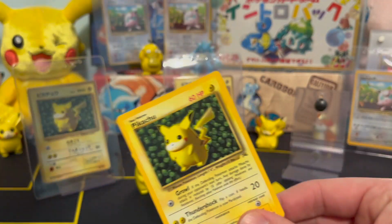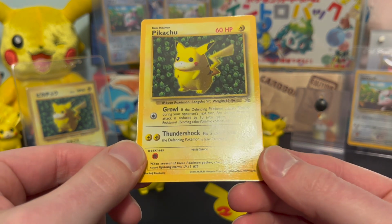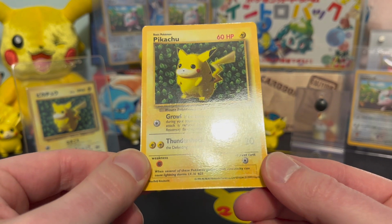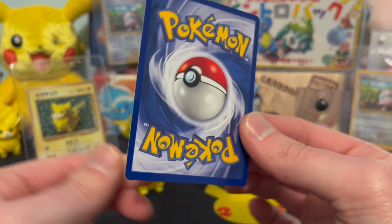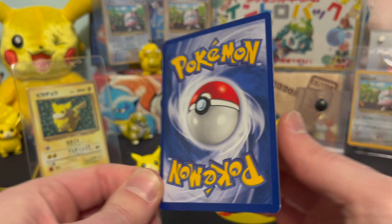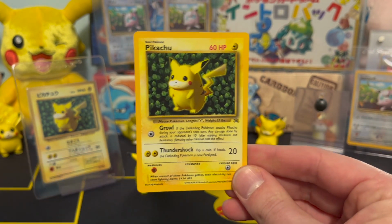This card, one dead giveaway that it is Japanese, is the fact that it's actually a glossy card, and not many English cards got this treatment. Beautiful card on glossy cardstock. You turn it around, it's got the English back, but again, you can tell it's not really a matte finish. It's a very glossy finish because it's got that glossy cardstock going for it.